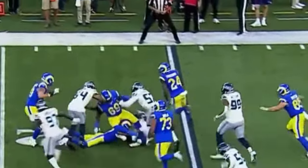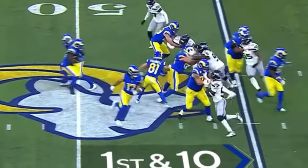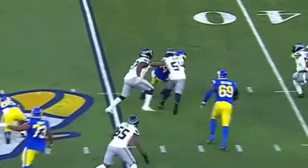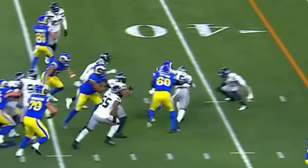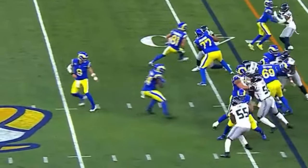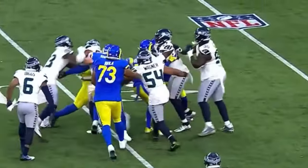Third straight run with Freeman. He's got some daylight on the outside. First down and more. Royce Freeman gets away from one tackle on his first and 10. A handoff to Freeman right at the middle and pulled it. Freeman on second and one, he's got the first down, and he's still going.